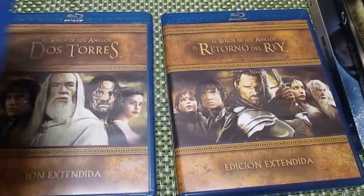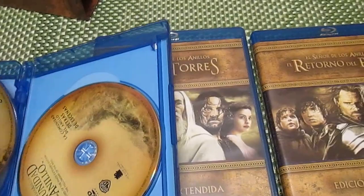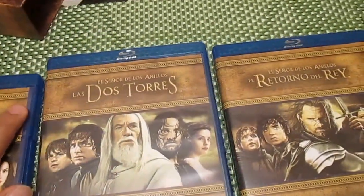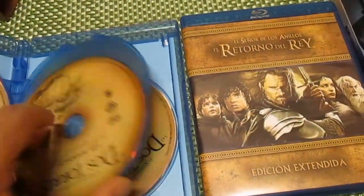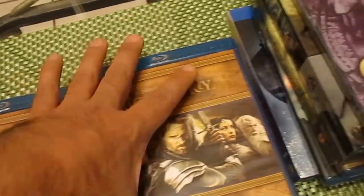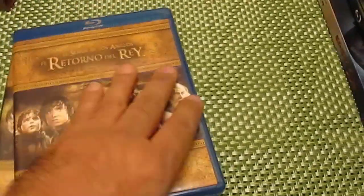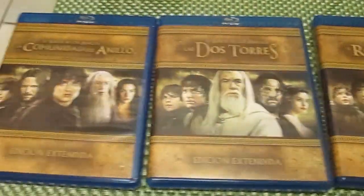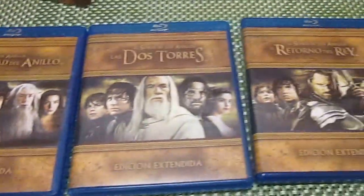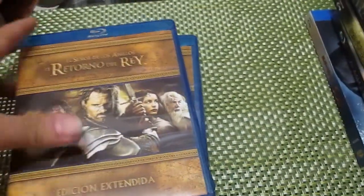Each one of these has several discs. This one has 1, 2, 3, 4, 5 discs. Incredible. This one, 5 discs again. And 5 discs. I believe the movies come in 2 discs, and then the rest are all special features. I have not even begun to see all of the special features here. You know, this is a box set with a lot of content.